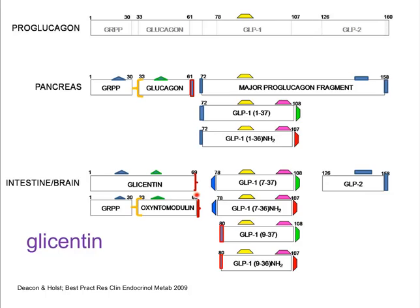Just a little bit about glicentin. So glicentin, this is this molecule, and how should you measure that? Well, if you measure this part of the molecule, you will also measure oxyntomodulin. If you measure this part of the molecule, you'll also measure glucagon and oxyntomodulin. If you measure this part of the molecule, you'll also measure GRPP and proglucagon. So that's a bit of a problem. How do you do that?